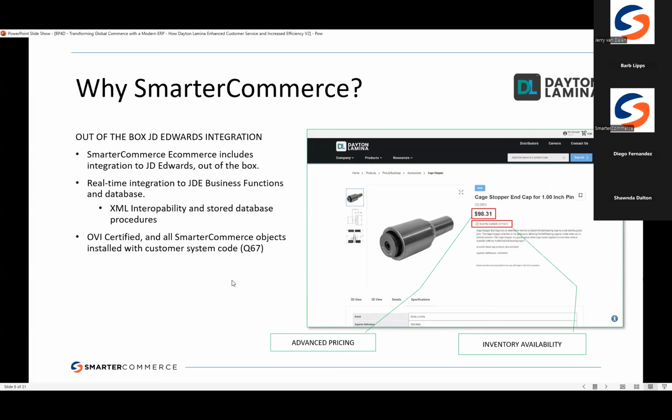And it is OBI certified, and all Smarter Commerce objects are installed with a customer system code of Q67. So when you go into your JD Edwards librarian, you can very easily differentiate what the Smarter Commerce objects are.